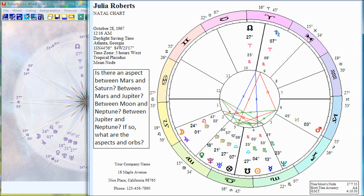Let's do another example. Is there an aspect between Mars and Jupiter? I'll count to 5. You should do this in 5 seconds. 1, 2, 3, 4, 5. If you're at a professional level of competency, you know that Mars and Jupiter are trine. Here's Jupiter at 1 Virgo 22. Here's Mars at 3 Capricorn 45. How do I know they're trine? They're both in Earth signs. 3 minus 1 is 2, so they're trine with a 2-degree orb. This is the kind of thing that professional astrologers can do.